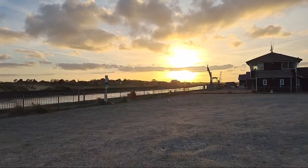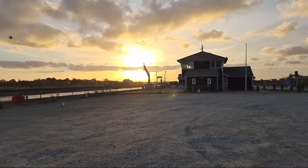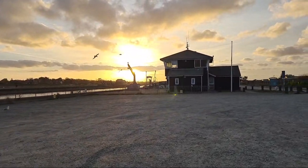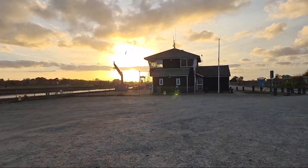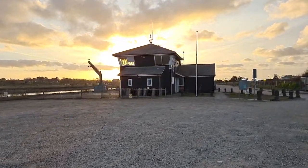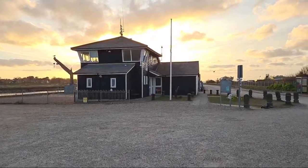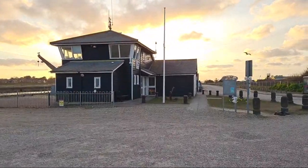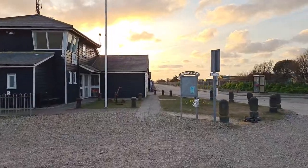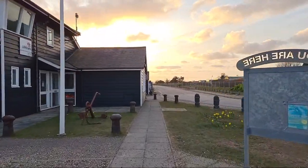You can see a sunset in Hunstanton. Yes, you can. I didn't expect it to be this cold tonight, if I'm being honest. I need a hot coffee, so do. The sun is going down. I've timed it right, so by the time I finish, it shouldn't be dark.